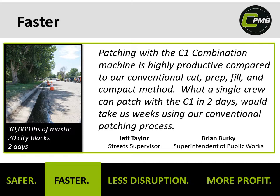Jeff Taylor and Brian Berkey of Worland, Wyoming Public Works said that patching with the C1 combination machine is highly productive compared to our conventional cut, prep, fill, and compact method. What a single crew can patch with the C1 in 2 days would take us weeks using our conventional process. If it's just mastic sealant methods we want to compare, we need to get into the details of the C1 on-demand mastic and compare it to the factory packaged mastic process.